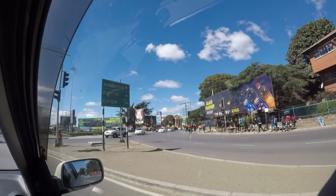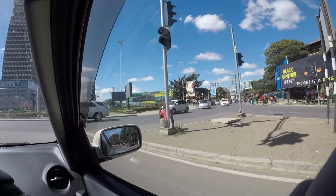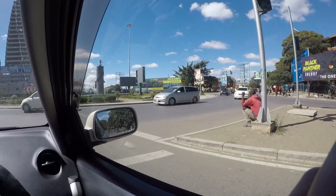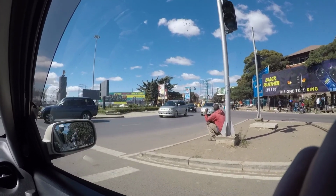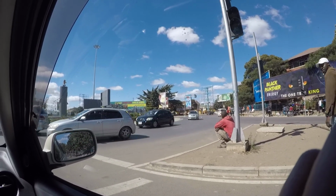I'm using Independence Avenue because I'm going to my sister. Unfortunately, the traffic lights are not working, so we have to wait when there's a chance and then we go.